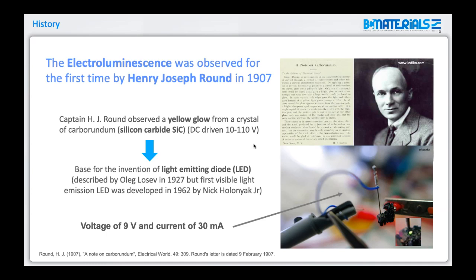He was thinking it was actually glowing by the heat which was generated by applying the current, but that observation gave the base for the later invention of the light emitting diode, which was first described by the Russian researcher Oleg Losev in 1927, and then it took another few decades until 1962, when the first LED, as we know it today, with visible light, was constructed by the American researcher Nick Holonyak Jr.